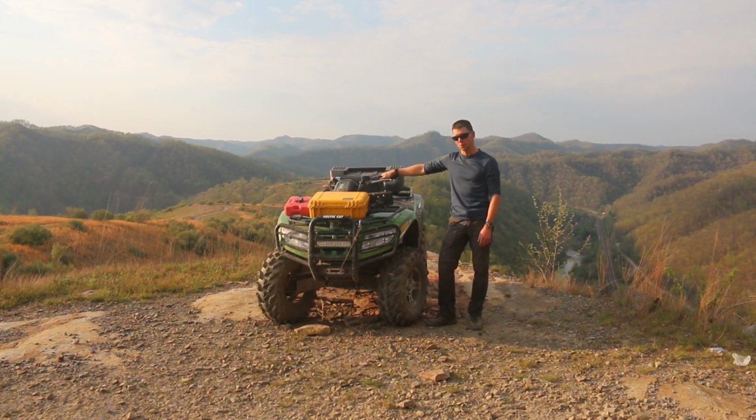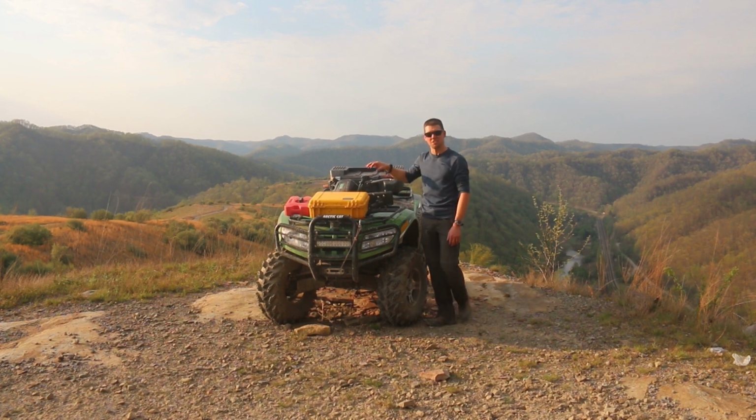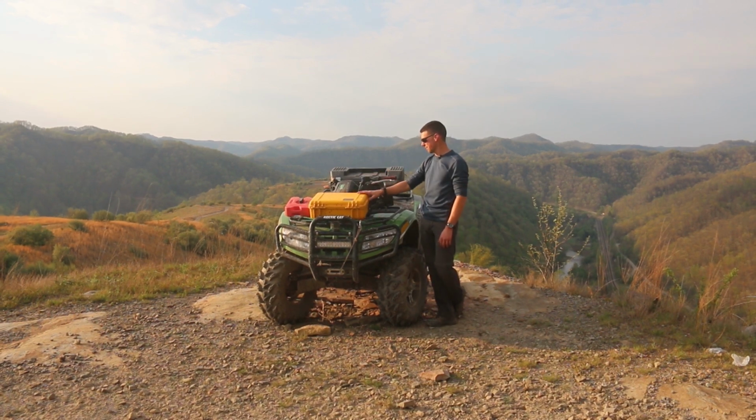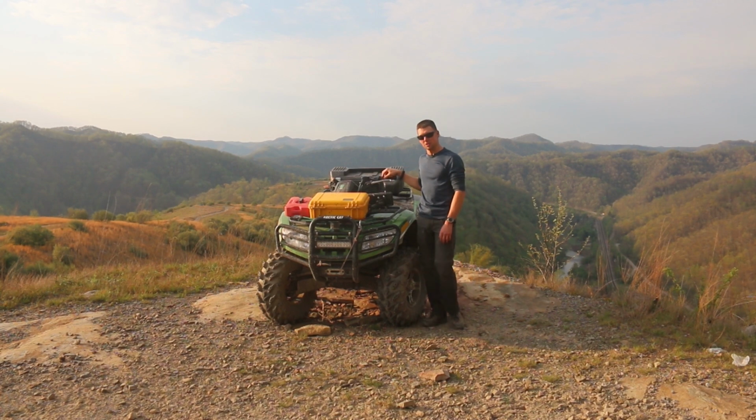Absolutely love this four-wheeler. I came from a 2002 Arctic Cat 500, and it's just amazing the difference. This has power steering, and the reason that I like this four-wheeler, for one, it's extremely nimble and extremely stable.